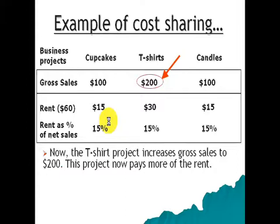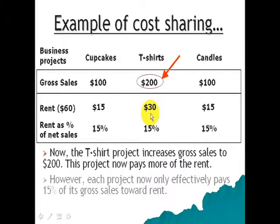Now the t-shirt project increases gross sales to $200. This project now pays more of the rent. They went from $20 to $30, right? However, each project now only effectively pays 15% of its gross sales toward rent. Before it was 20. So now they each only pay 15%.